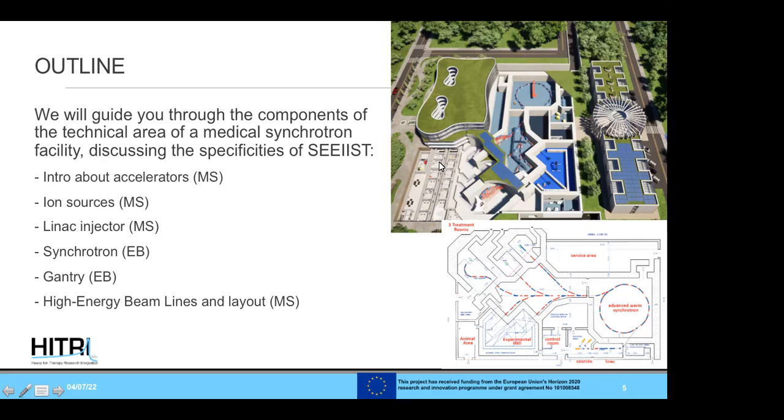This facility, again, is for both treatment and research. And as you can see, we decided to really separate the two environments. Here we will have the treatment rooms. Here we will have the experimental hall. So this is our goal. And I give now the floor to Mariusz to continue this presentation.